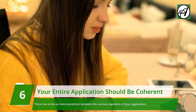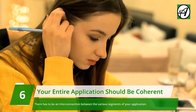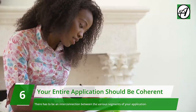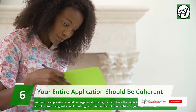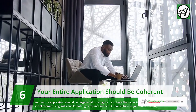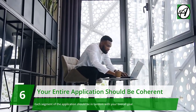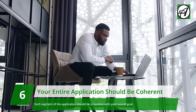6. Your entire application should be coherent. There has to be an interconnection between the various segments of your application. Your entire application should be targeted at proving that you have the capacity of influencing positive social change using skills and knowledge acquired in the UK upon return to your home country. Each segment of the application should be in tandem with your overall goal.